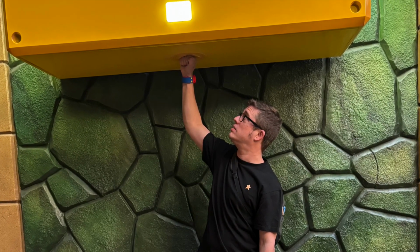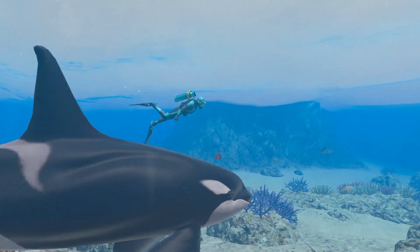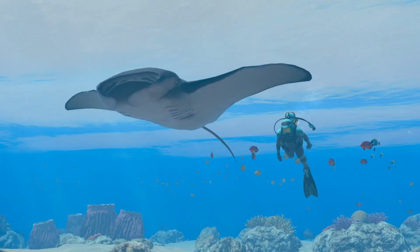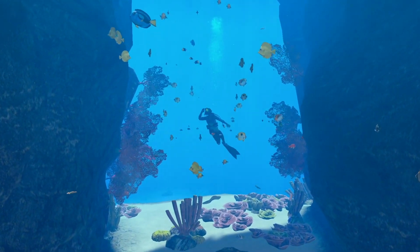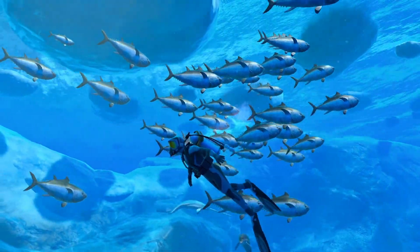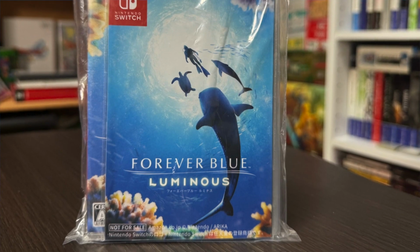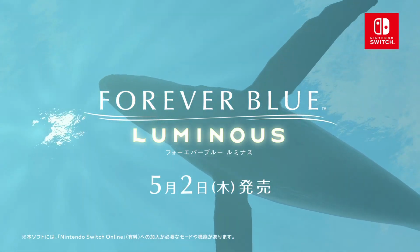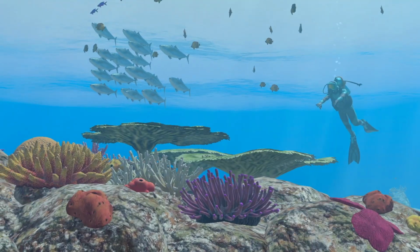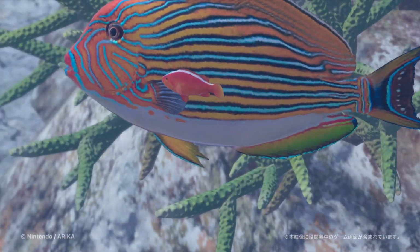So, Endless Ocean Luminous, or Forever Blue Luminous, as it's known here in Japan, is out now. Now, I went ahead and picked up a physical version of the game from Amazon Japan, and I also opted to throw down for a little bit more money to get this special Amazon Japan limited edition postcard set. So, for the record, this was roughly about 700 yen more expensive than the standard version of the game. It's roughly basically 450 US dollars or something like that. I'm a sucker for these kind of things, so I just couldn't say no.